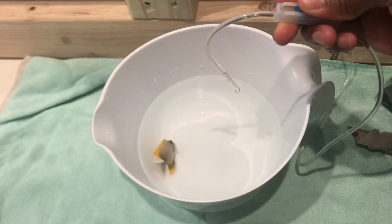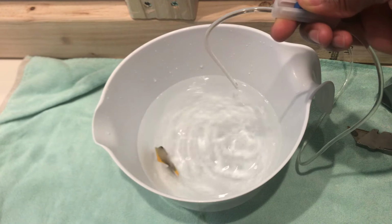Having this around helps me start a siphon very easily. It helps me dial in the amount of drips per second. So having one of these around, I highly recommend it. And you'll use it quite a bit whenever you're adding any new livestock to your system.